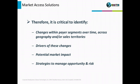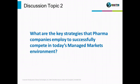With that, I think we'll move on to the next topic, which is around some of the strategies that the pharma companies are currently employing to compete in this changing dynamic marketplace. So, Joe, you want to go first and take a shot at what you think are the strategies that the pharma companies are working with today?